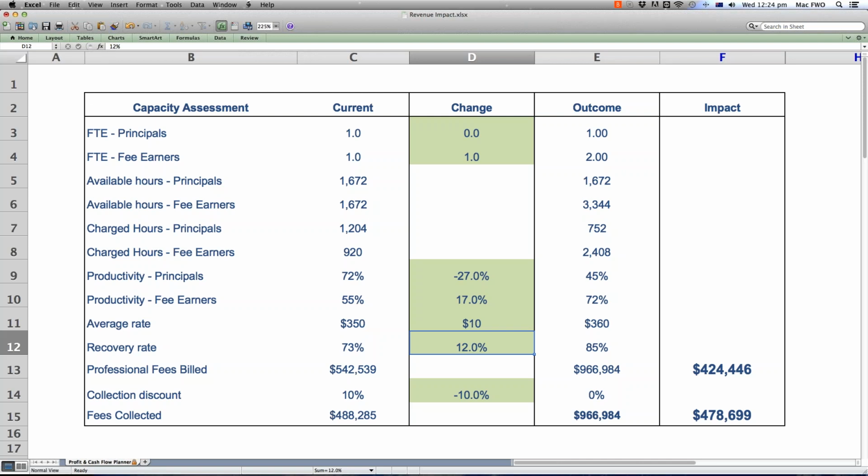So we're seeing now $80,000 to $85,000 a month. We're seeing the gap between what's being added into WIP and what's being collected getting towards that $80,000 to $85,000 a month now, and cash flow is sorted.